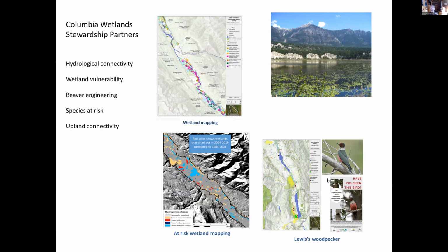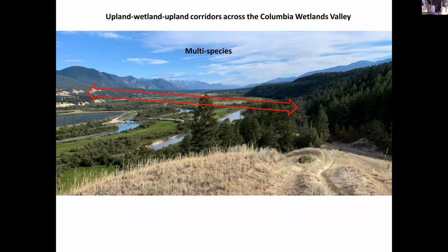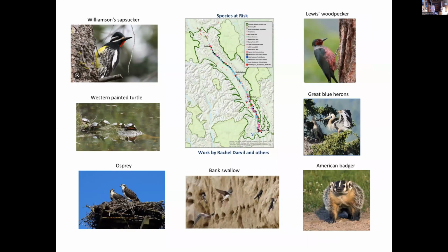They do a lot of hydrologic connectivity work to understand the wetland vulnerability, to help plan where we might put our best management forward in the future. And this entails a lot of beaver engineering, a great wetland engineer and a benefit to these systems, but also a lot of species at risk work, and some upland connectivity, as I mentioned. A lot of the species at risk work was done by Rachel Darville and others. She's a tireless species at risk worker and a bird biologist.